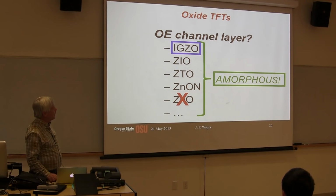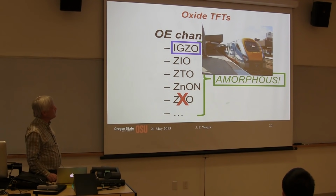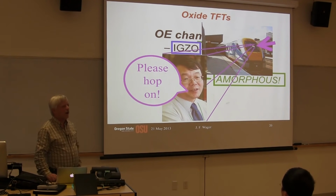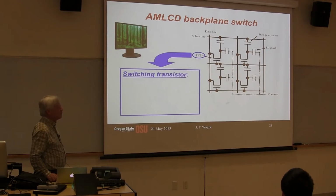So Professor Hosono said, well, this is the winner, and he said the train is leaving the station. If you look carefully, he was actually the conductor on that train, and he said, please hop on. But he's changed his mind. Now he says, well, too late, we've left the station at this point. So yeah, if he's in the audience or some of the Japanese guys, they'll like that joke. You guys don't get it, but that's okay.